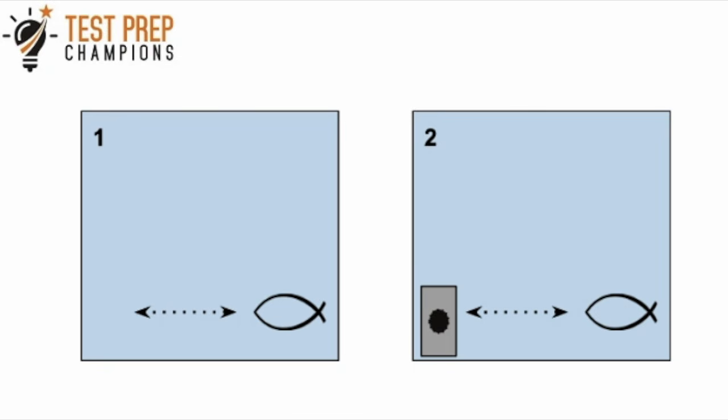So next, they put a speaker at one end of the tank, and here's my beautiful speaker right here. And the speaker played a predator fish sound. And they did the same thing. They recorded the position again every 5 seconds for 2 minutes. They then tested all the fish with the speaker in the tank.